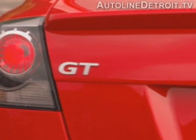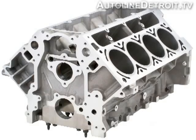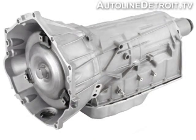The GT comes standard with the GM small block 6-liter, great V8, coupled with the 6-speed automatic, 0 to 60 in 5.3 seconds, quarter mile in 13.8, and 101 miles an hour with 361 horse. And that's Pontiac's flagship rear-wheel drive sedan, the most powerful sedan under 30 grand.